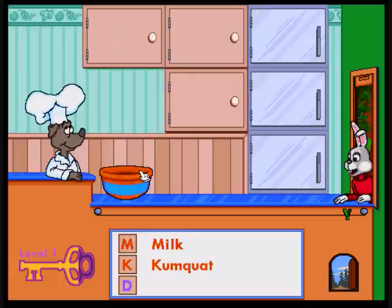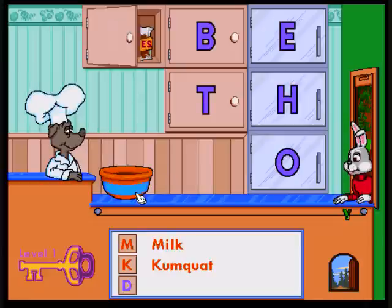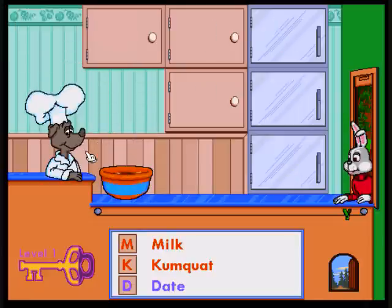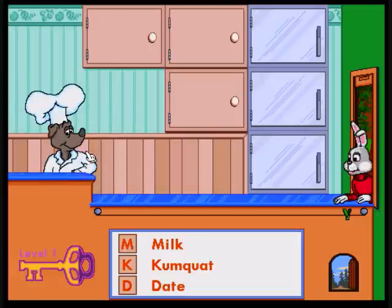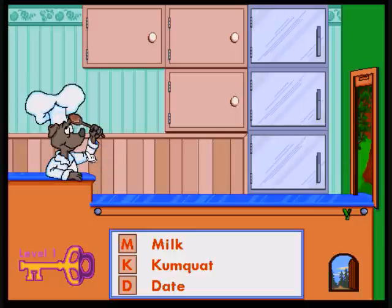This ingredient begins with the letter D. Please find some dates. D. Pick up on milk, kumquat, date, surprise! Mmm! Delicious!